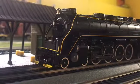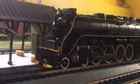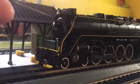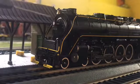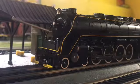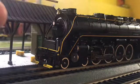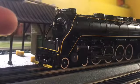Alright, so starting off with the details in the front, we've got the KD coupler right here. We have footboards, air compressors, and the headlight here, which on the camera seems to be blinking, but it's actually not. Same thing with the Allegheny, how it flickers because it's so bright, and my camera has a low frame rate. We've got the number plate here, number 2124, 2124 on the side, and a swinging bell.